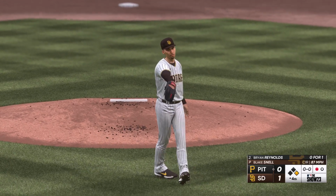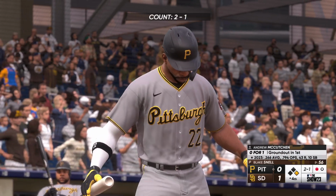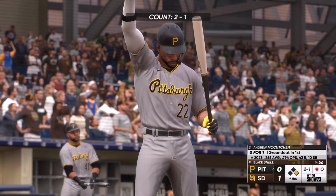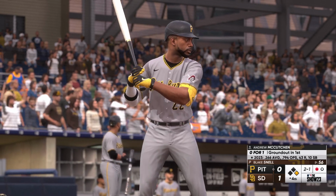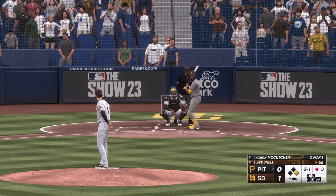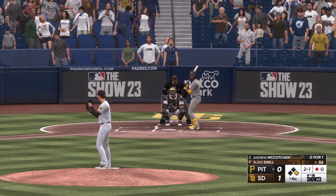Now batting, the designated hitter. Here's Andrew McCutchen to hit. He hit into a double play his first time up. He's someone that you might not describe as having elite level speed, but he can absolutely move, and it is a factor in his game.